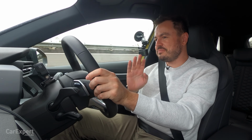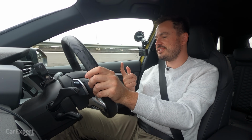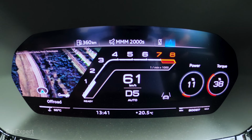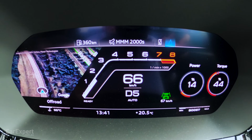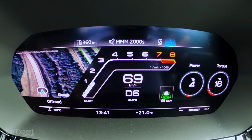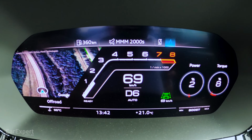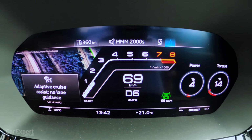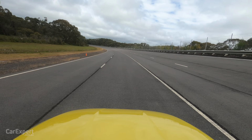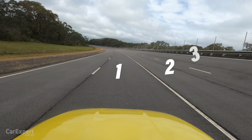Okay, so it is time to test the lane support systems on our banked bowl. So I'm going to put this up to 70 k's an hour, and we will set the speed there, and then I will also switch on the lane support system. All right, that is now set on with lane guidance. So we're going to test the 3 outer lanes and see how well it performs here.